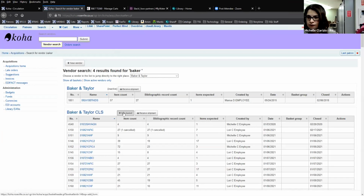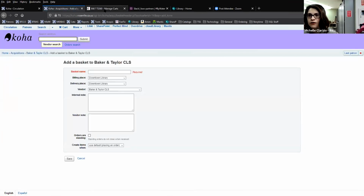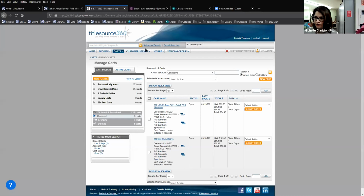And I'm going to click on new basket, get it all ready to go. And then I'm going to go over to my Baker and Taylor section of their website. I have the librarians create their baskets and then they send them to us. And they're going to be here in my received folder. I have 2 baskets pending and I have one saved specifically for today. So I'm going to click into this.